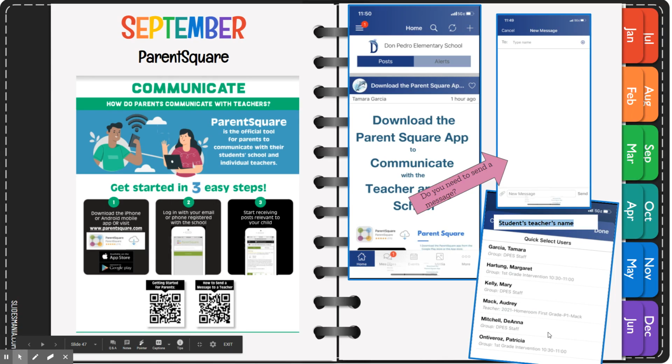We also covered Parent Square, so if you don't already have the app, you can go to your Google Play Store or the Apple Store and download Parent Square now. You can register with your email or phone number that is registered with the school, and then you should start receiving notifications immediately. As you can see here, this is our Don Pedro stream. So on your phone, it would look something like this. You can send messages to your students' teachers, as well as the principal and other office staff personnel.